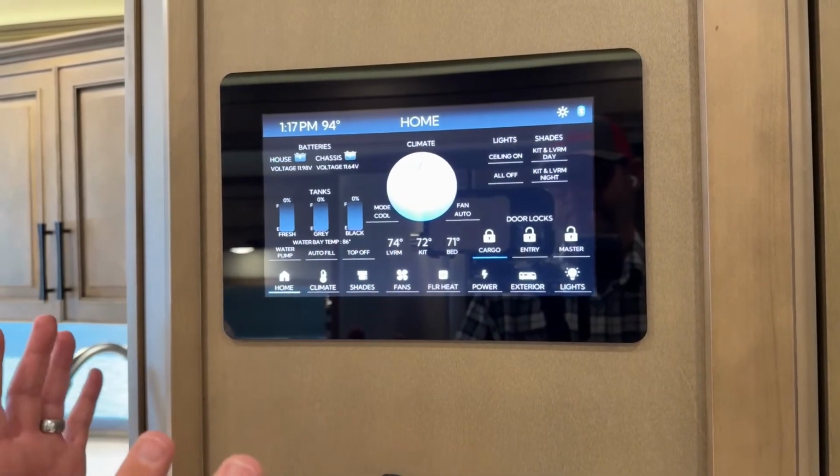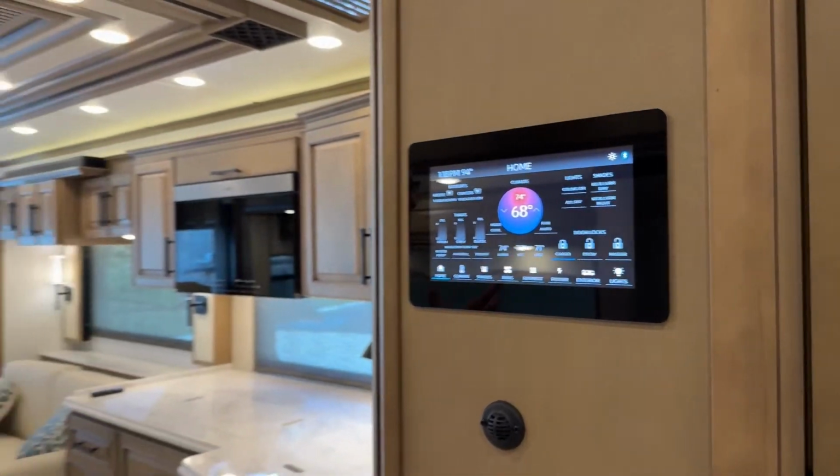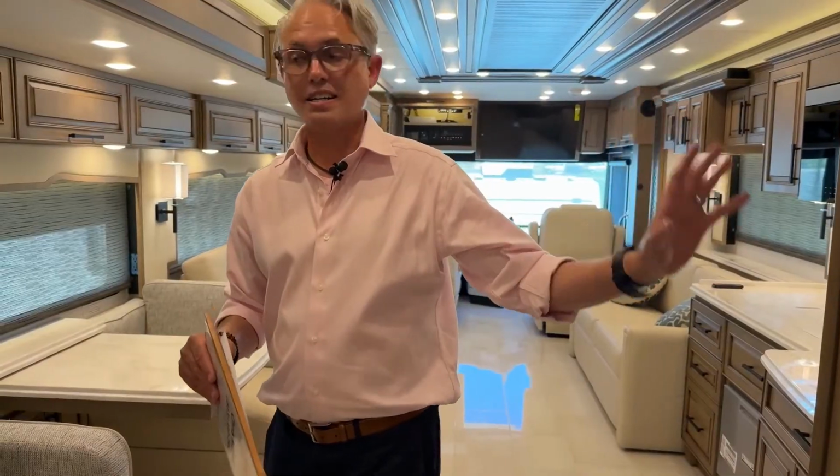I'm so glad Newmar did this. It's very easy to use, and there's some people who get intimidated with that Silverleaf. Man, I was an IT director, network engineer back in the early part of my career. It was even a little intimidating for me, so this is a lot easier.